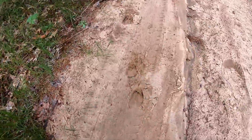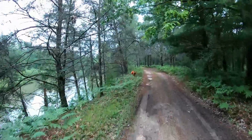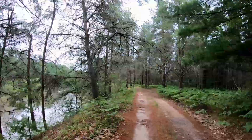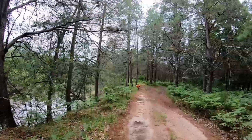Lots of deer track everywhere here. Haven't actually seen any deer. Seen lots of even baby deer prints. It's a nice temperature today. Should be a quick, easy hike.